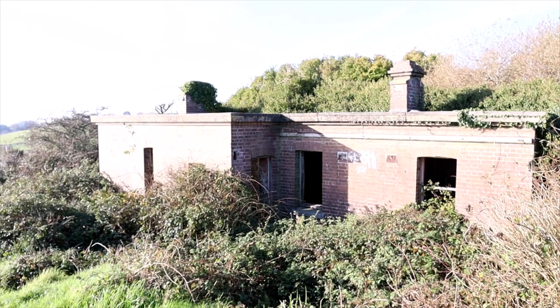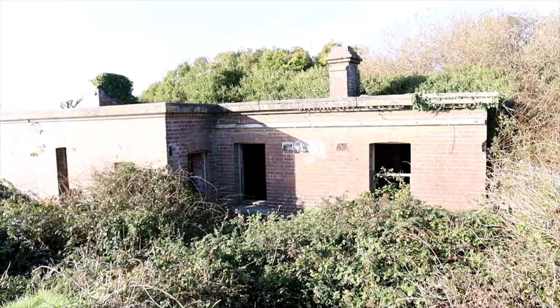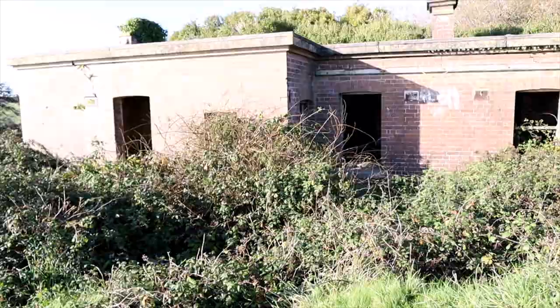Just make sure we're in focus with everything. Beautiful day, there's the sunset down there, there's a ship down there. What a gorgeous day.